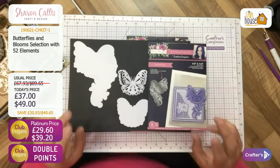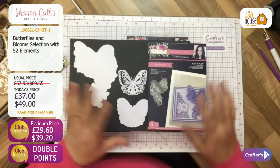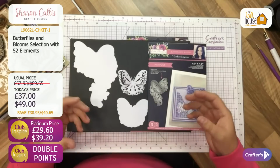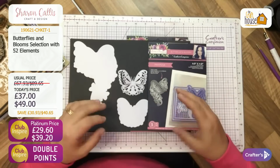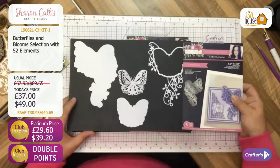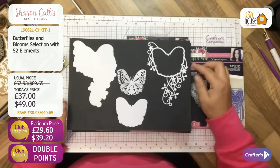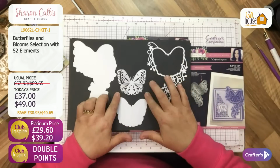So in it you get 2 butterfly dies. This is the first one, it's Mariposa. But it's not just a regular butterfly die, it's a butterfly within a frame on a nest. There's 3 dies in this, which will allow you to make layered butterflies, single butterflies, shaker cards. The versatility in this is absolutely amazing. Your first die is your outline or your base die. The second die is your frame die. And your third die is the actual butterfly itself.